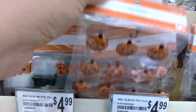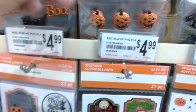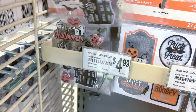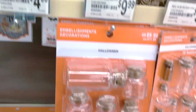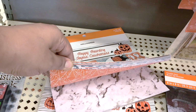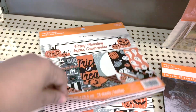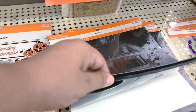I love these pumpkin stickers. They're so pretty. I didn't have any use for them as of right now. I also love these stickers, and I really think that the collection is cute for traditional Halloween. I really liked it after looking through everything and seeing everyone's videos on it, and yeah, I kind of liked it. It's very fun, traditional, and yeah, it looks really neat.